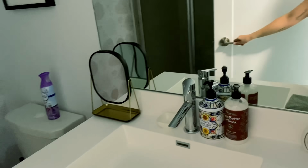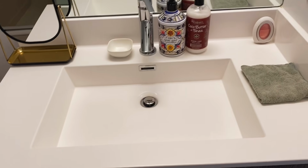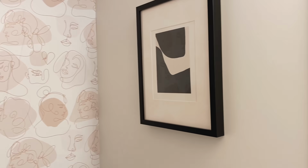On to the next part, the door that I just closed. This is our first bathroom. This is our guest bathroom. It has great lighting in here. There's also another lighting for the shower as well. Simple sink. The mirror is as clean as it's going to get since I Windexed the life out of it. Toilet here. A little simple black art piece just to kind of make this room a little bit more masculine.